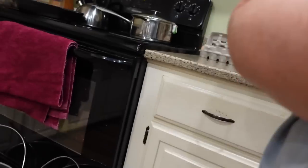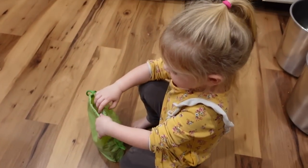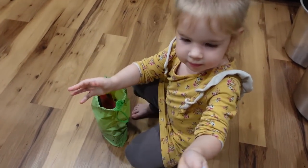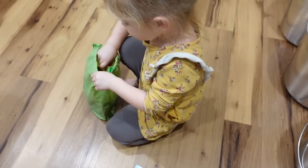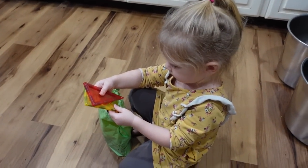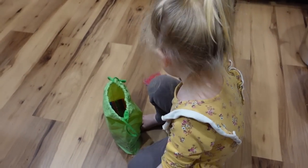Oh, Rebekah found something. She seriously did, guys. Let me see. What did you find, baby? These are her magnet tiles. Pull them out and show everybody. She was making noise down here while I was filming. Sitting down here by the dirty milk buckets. We haven't washed them up yet.